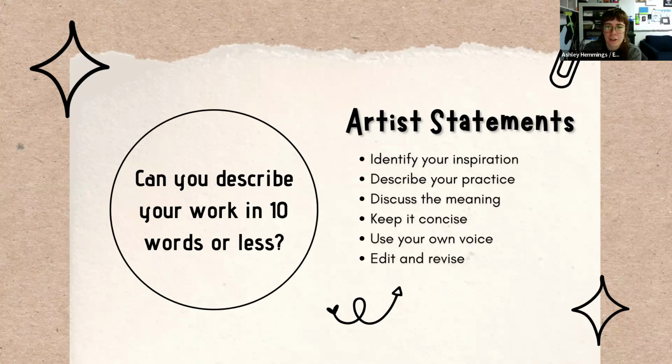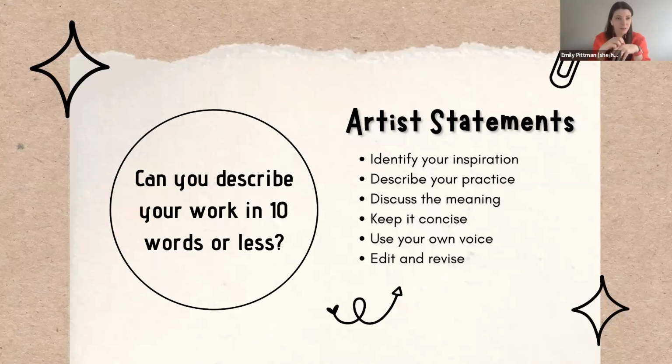Yeah, I do a lot of rug hooking and quilting, and I think about them in relation to their importance in Newfoundland history. So I guess that's what I was trying to hit on in very few words. So the context. Yeah, the context surrounding the work is just as important as the work itself, or it has a role in the meaning.